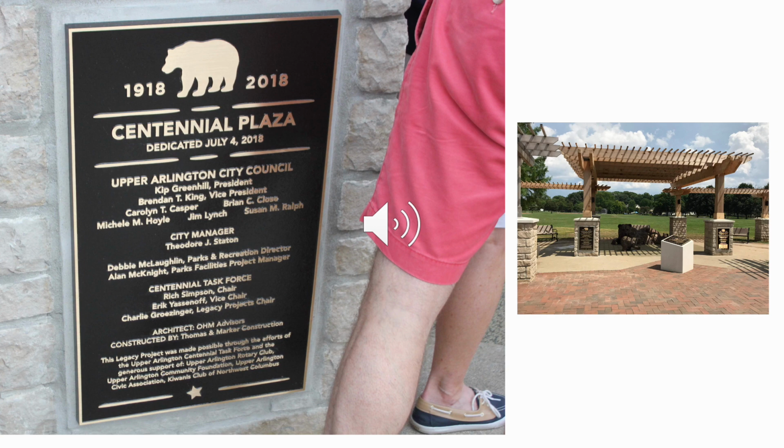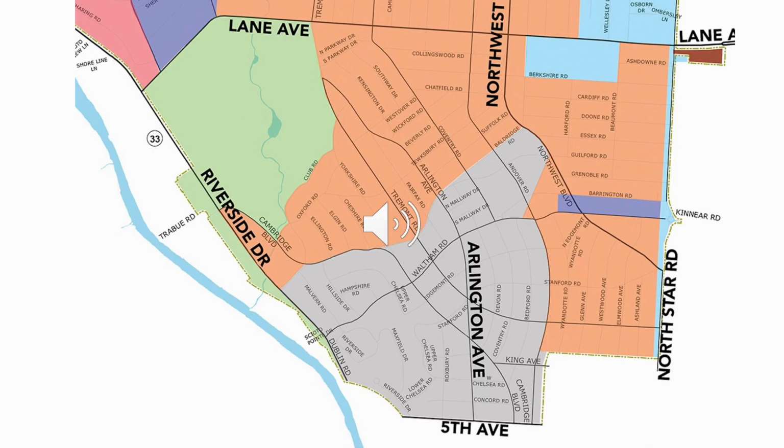Obviously, something happened before 1918, but we consider that year one. So let's explore why that is the case. This is a snippet from the city's land annexation map by decade. And I want to focus you on the gray area, the most southern piece of Upper Arlington. This is the original Upper Arlington as it was in 1918.